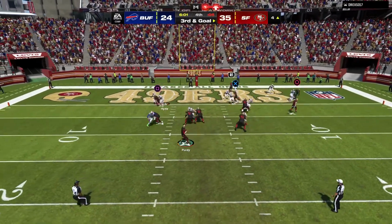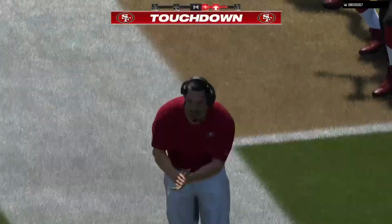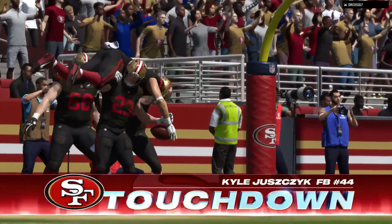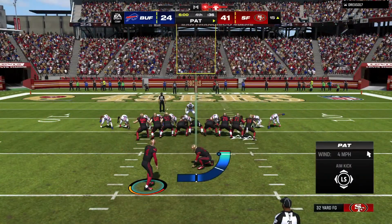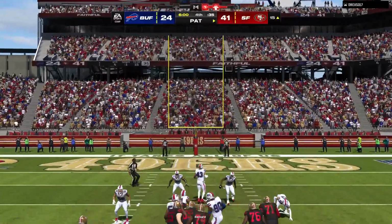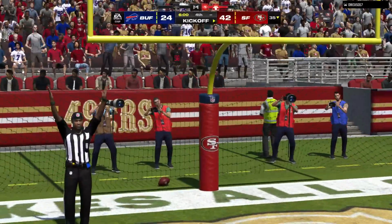Now Purdy. And it's complete. In the end zone, touchdown 49ers. Kyle Juszczyk, his 2nd touchdown of the afternoon. And the 49ers have pretty well put it away here in the 4th quarter. Moody good with the extra point, and the lead is up to 18 now.